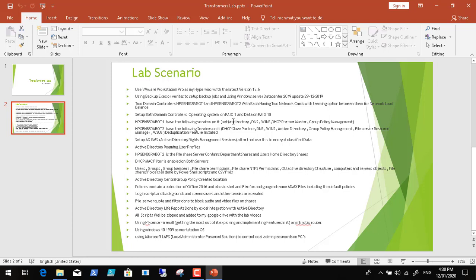We are working with VMware Workstation Pro 15.5, the latest one. And we are working with Windows Server Datacenter 2019, the latest one, from 29/12/2019, December. We have two domain controllers. Every domain controller will have two network cards, and there is a team between them, as we say, for redundancy and network load balancing. The domain controller system will be set up on a mirror. There are two hard disks mirrored for the operating system, and the data will be on RAID 10, as I said a couple of minutes ago.